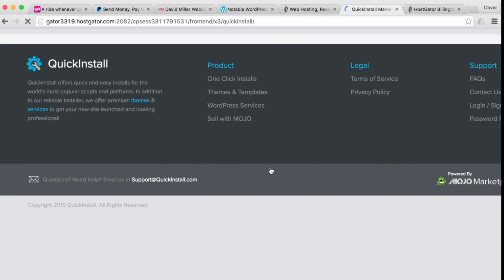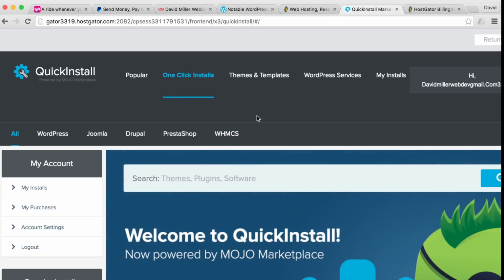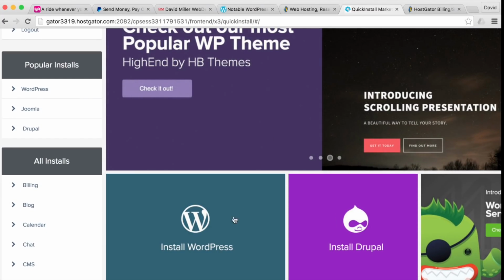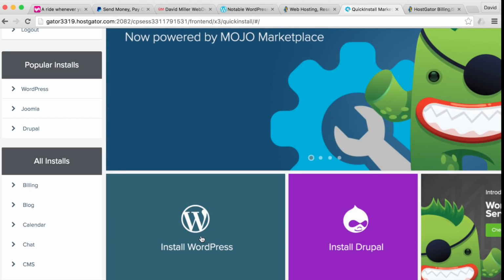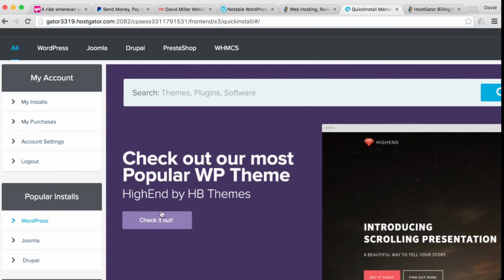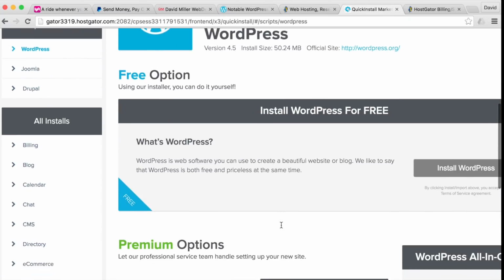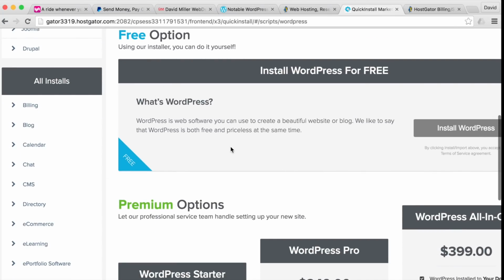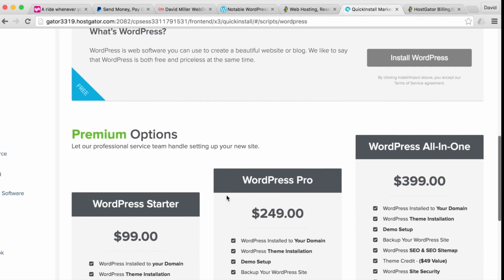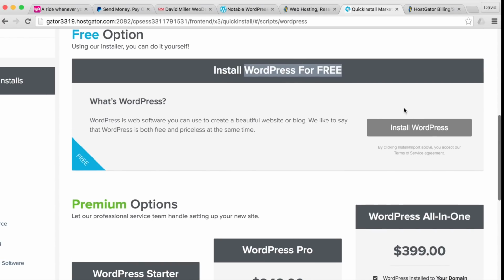Either way, whenever you click that, it will take you to the Quick Install page, and you're going to want to scroll down, and you'll see this big Install WordPress. You don't want to install Drupal or any of these others. We want WordPress. You can also hit it from the side here, but we'll hit that link, and it takes us to the install WordPress portion of their website, and you'll see WordPress for free. We want this one. We don't want the paid ones. We want the free WordPress.